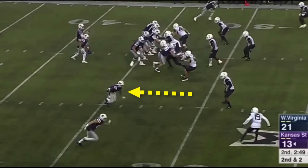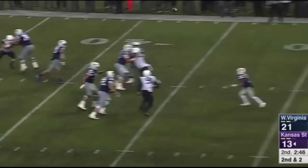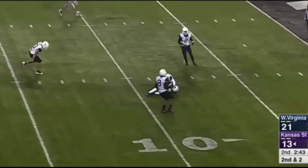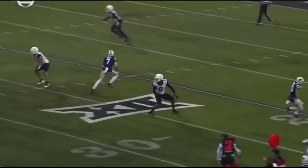Here he is lined up in the slot. He's vertical against the zone. This is in the West Virginia game, and he's going to get in that void behind the linebacker and in front of the safety and make the catch. So the move outside, this is zone. He's eventually going to get that free release inside anyway, but he helped himself by teasing it out, getting that linebacker to go ahead and move that way.